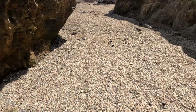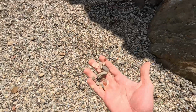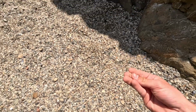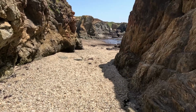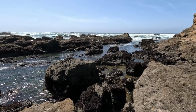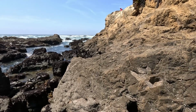I've made it down to the actual edge of the water, and there is just tons of sea glass. This is all sea glass. That's insane. There's so much of it. Also, there's some seals around the corner that we're gonna go look at, sitting on some rocks. See them? Just sitting right there. Trying to get over here so we can get a closer look.